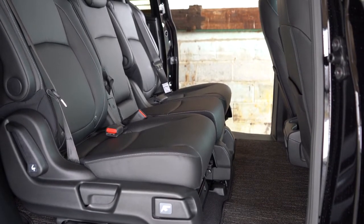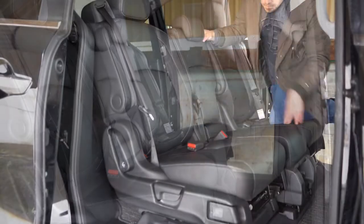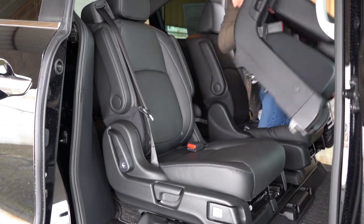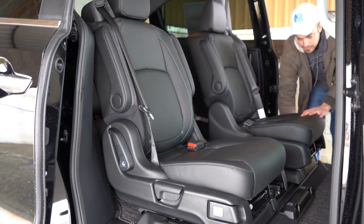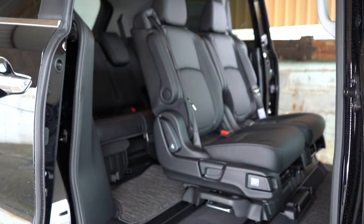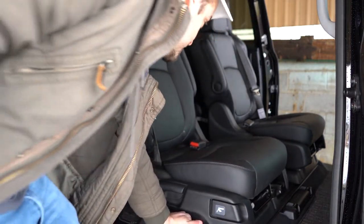Let's say if you have the EXL trim level that we have today and you don't want that seating for eight and you still want seating for seven, that's fine, because that middle seat right there can be completely removed by simply pulling on one little thing there. So I can completely remove that middle seat. And then not only that, I can move one of the side seats into the middle if I wanted to. I don't have to. If I wanted that captain's chairs kind of setup, I can simply remove it, maybe leave it in the garage and just leave it with these two seats in the middle, or I could just leave it there. It's up to you. And the cool thing is it gives you that option.